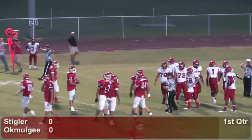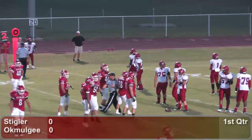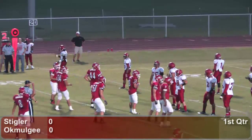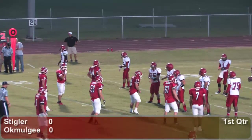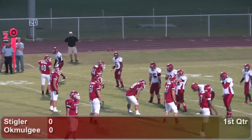Austin Drury, first one in to meet the ball carrier for no gain on the play. So Brad Bell, quarterback, met the line of scrimmage for no gain, 2nd and 10.